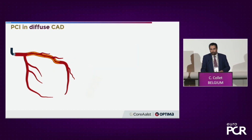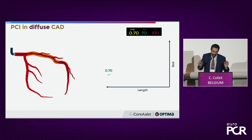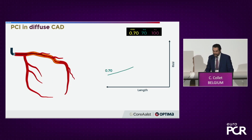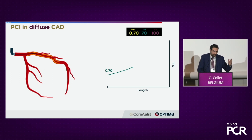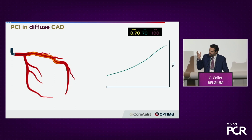Now, let me show you the opposite side of the coin. This is a patient with diffuse disease. We're going to do exactly the same. We're going to put a microcatheter or pressure wire down that vessel, and we're going to start pulling back the wire. Pay attention that the FFR in the distal part is exactly the same as the previous case that I showed you, 0.7. Then you keep pulling back the wire, and you see nothing in the pullback curve but diffuse pressure losses along the length of that vessel. You keep pulling back the wire, thinking that you're going to find a translesional pressure gradient, but you do not. This is the definition of functional diffuse disease.